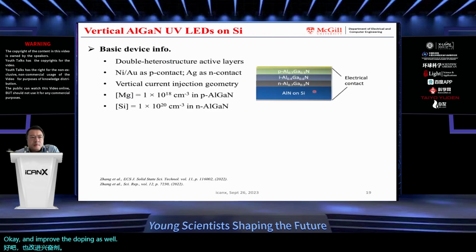Then for the device demonstration, what we really show here is the vertical device, but as the initial demonstration, we used a very simple structure. That's a very simple double heterostructure, with the schematic shown here. The N-type and P-type doping concentrations are shown here, and we have a metal contact on the bottom. You can dope this aluminum nitride, so you can have a conductive template essentially. That's why you can put one metal contact on the bottom and another metal contact on the top, so you can have vertical injection.